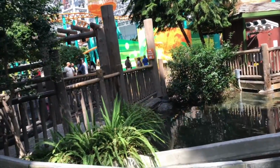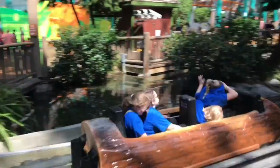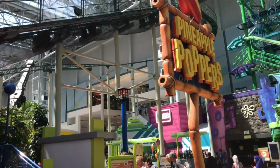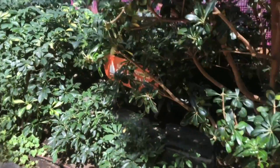I support this. Here comes somebody else. See if they get wet. Pineapple Poppers. It's like a moonbounce thing, but it's in a SpongeBob pineapple. It's great.